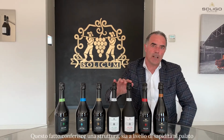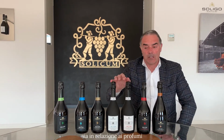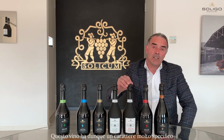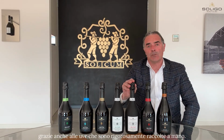This fact gives a structure both in terms of sapidity on the palate and in terms of scents, which is very marked and typical of our area. This wine has therefore a very specific character, also due to the grapes rigorously harvested by hand.